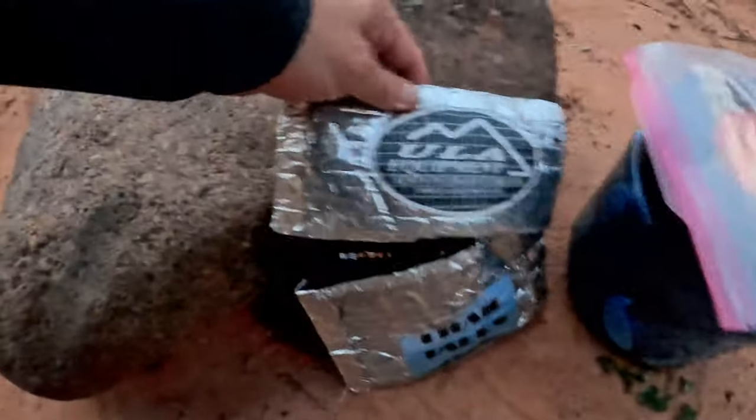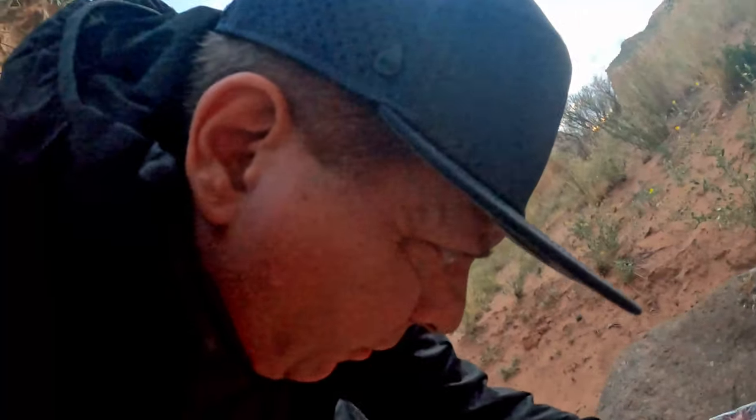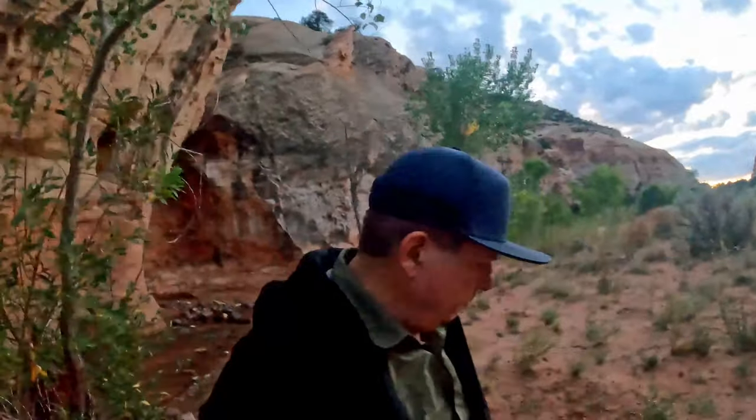Okay, so I have this stewing in here. It's a freeze-dried meal, so it has to rehydrate in water for about 10 minutes. So, I forgot my headlamp. So I'm gonna go get it.